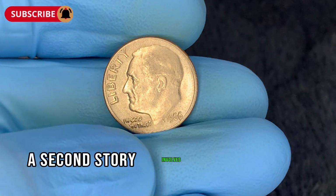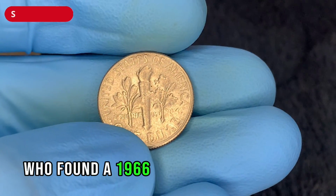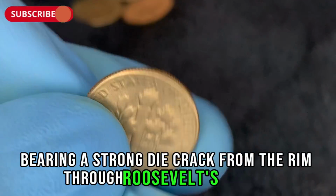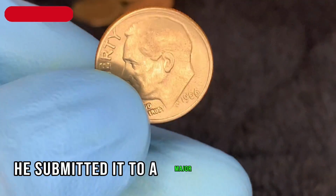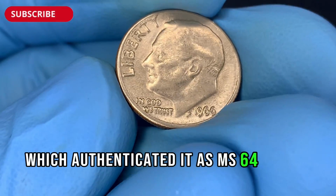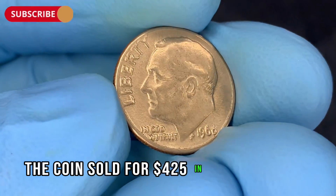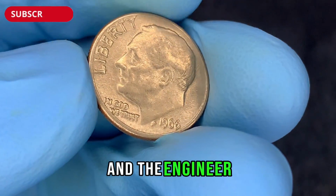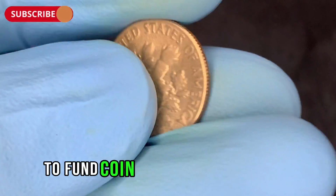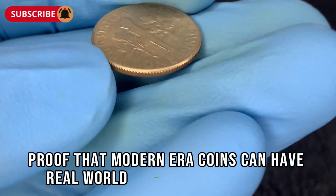A second story involves an electrical engineer in Texas who found a 1966 dime in pocket change bearing a strong die crack from the rim through Roosevelt's jawline. He submitted it to a major grading service, which authenticated it as MS-64 with a prominent cut. The coin sold for $425 in a private sale, and the engineer later shared the proceeds with a local historical society to fund coin education workshops, proof that modern error coins can have real-world impact.